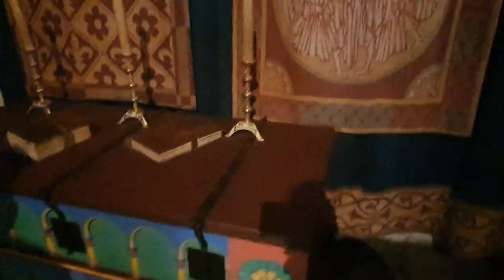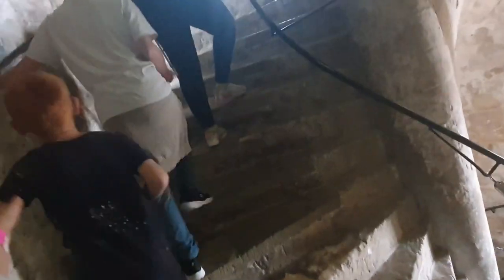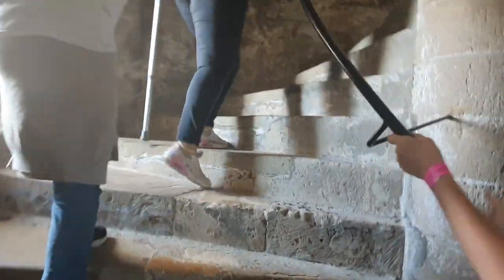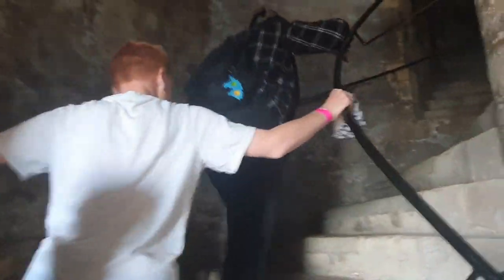Look, it's a book. We're heading up onto the roof now. So, yep, onto the roof. These are long stairs like in Battle Abbey. Battle Abbey was quite steep stairs. These are wider. My legs are really tired. It's really chilly.